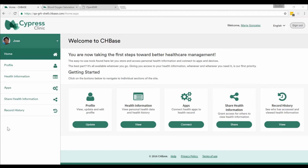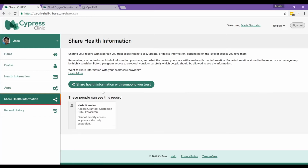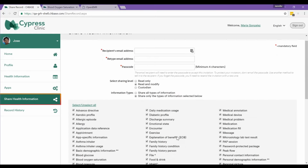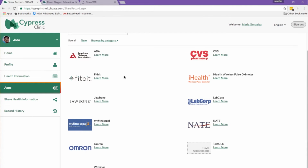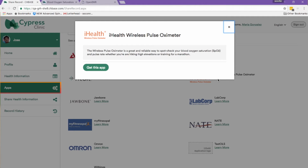Within CHBase, patients can decide who they want to share their record with. They can also choose which data points they want to share. That way, they are always in control of their health information. Patients can also connect with any of the apps or devices that help manage their care. Here on the Apps Directory page, all a patient has to do is make a one-time connection from their account in Fitbit or in iHealth, and then the data flows.